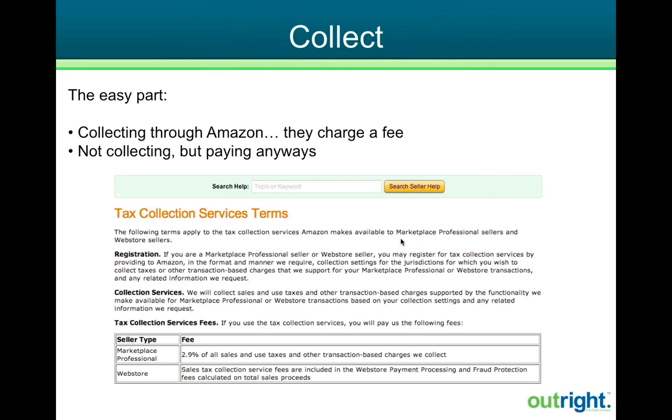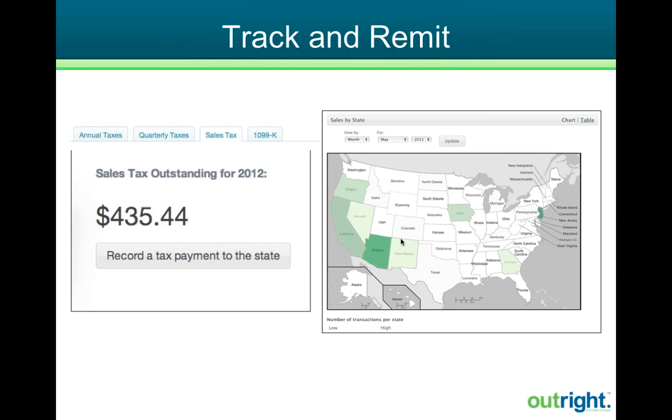We also do see some of our customers that decide not to collect the sales tax, but they do pay it anyways. What I mean by that is, let's say you live in North Dakota and you don't have that many sales through Amazon coming out of North Dakota. You may just want to not set this up, and then go back after the fact and figure out how much you should have collected and just pay that. The negative is that you're paying the sales tax out of your own pocket, which isn't great. But if you're not getting a lot of sales from your own state, that can sometimes work for people. It's really up to you. Obviously I'm in California, so I would recommend, particularly if you're in California, to collect through Amazon. But if you're not, considering not collecting but paying it anyways is an option for you.